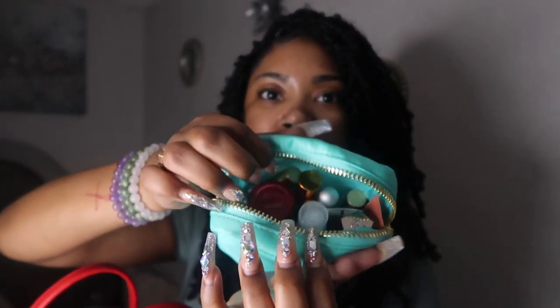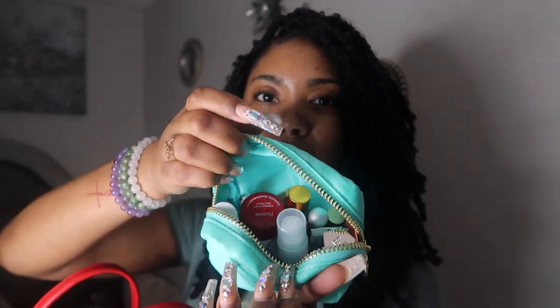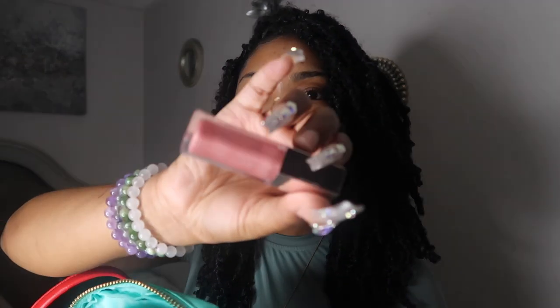This is how it looks from this angle. And I love that all my products stay upright. I really, really love that. So first thing we have, hand sanitizer. Gotta keep the hand sanitizer on deck. We have my Fenty Beauty Gloss Balm.